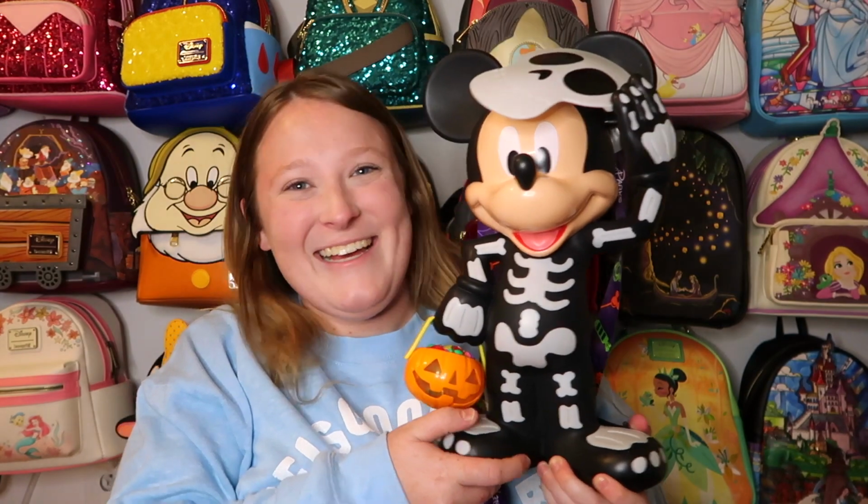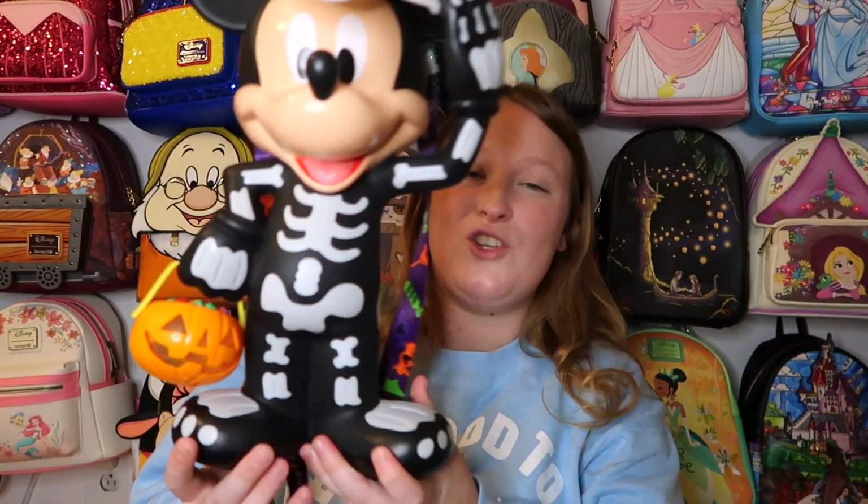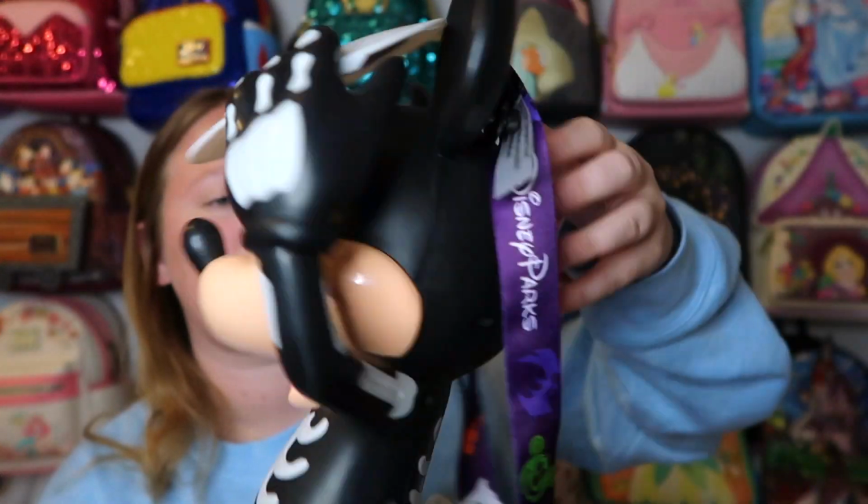So finally, me and Josh went on our late night trip, and we were walking through Tomorrowland, and I saw them, and I ran to the popcorn stand, and I got him. I got Skeleton Mickey, and guys, he is so stinking cute in person, but he's taller than I thought he was going to be. So you have Skeleton Mickey, and he is a popcorn bucket.